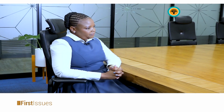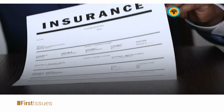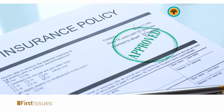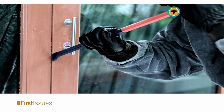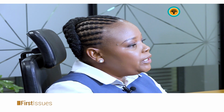Let us talk about eligibility. When do I claim and when do I not claim? You will claim when your policy is in force. That means it's in the current insurance period. Your premiums have been paid. The cause of the loss is an insured event. Was it as a result of fire? Was it theft? Was it attempted theft? Because that is also covered under your house contents policy. Was it because of flooding? Then you can bring forth an insurance claim.